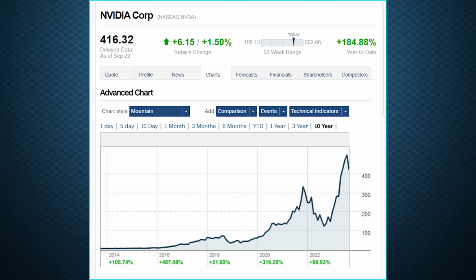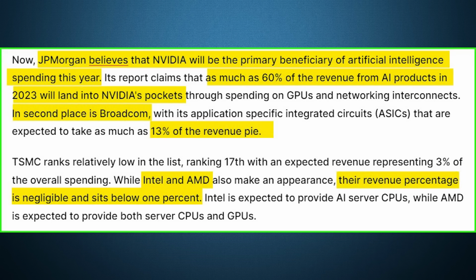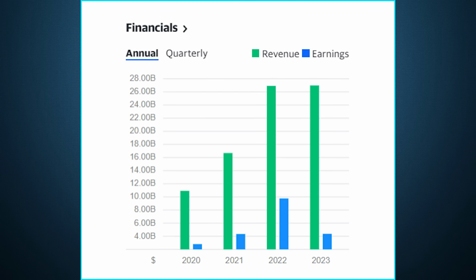I mean, you could definitely make the case that it's too expensive right now after having shot up to the moon this year by over 180%. However, even here, I still love Nvidia stock long term. I mean, their growth in AI is propelling them to levels that I don't think we've ever really seen before. In fact, JP Morgan estimates that Nvidia will make more money from AI spending than any other company this year. How crazy is that? And it's why sales exploded in recent years, nearly tripling in size since 2020.